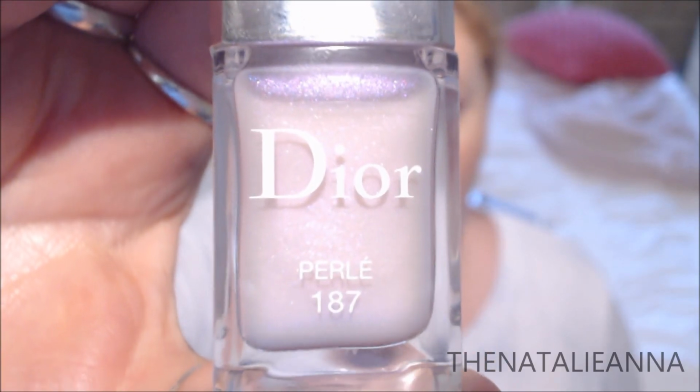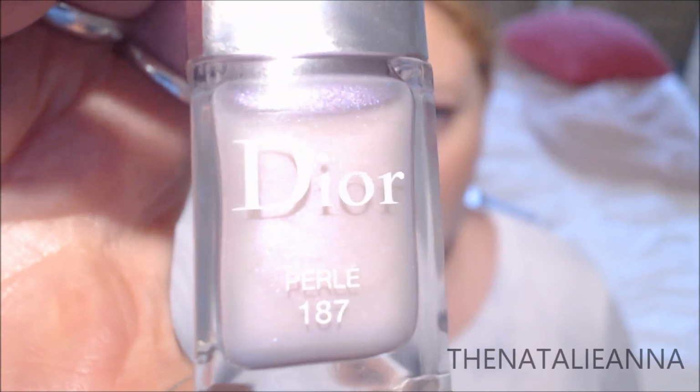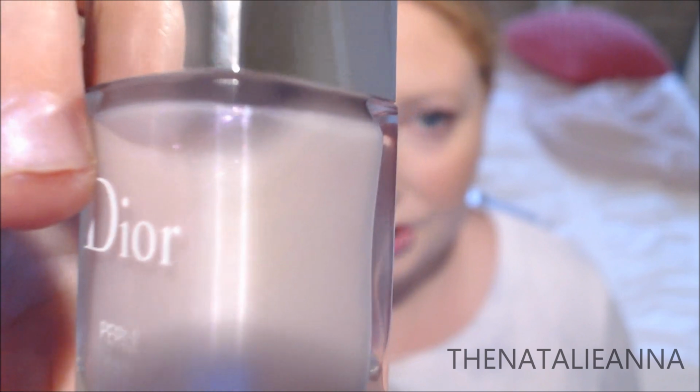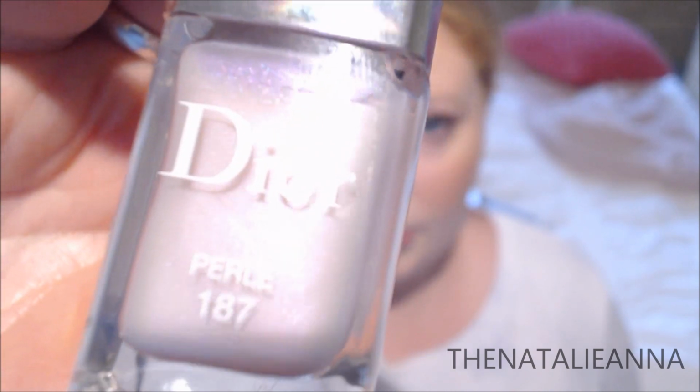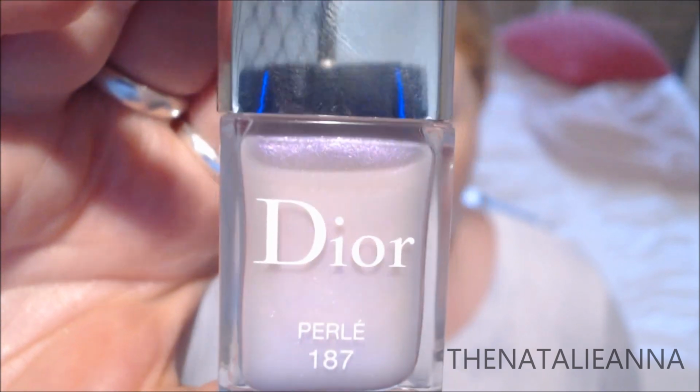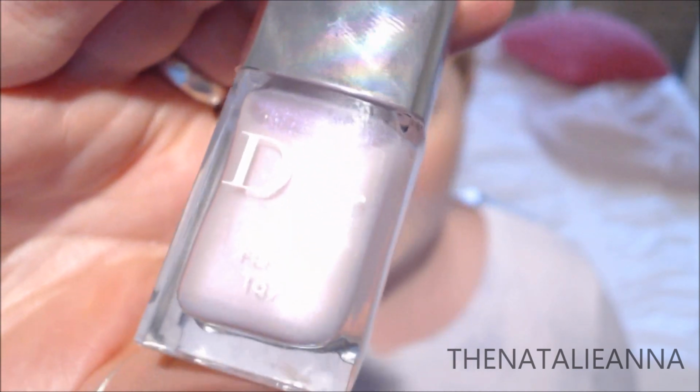So I'll give you a close-up. This nail polish dries down to a kind of matte finish, and it's quite frosty, so it's quite a gorgeous polish, and in real life it's much more beautiful. When I first saw this, I thought it's not very exciting, but when I tested it on my nails, it is gorgeous. So check this one out if you haven't. It's very interesting.